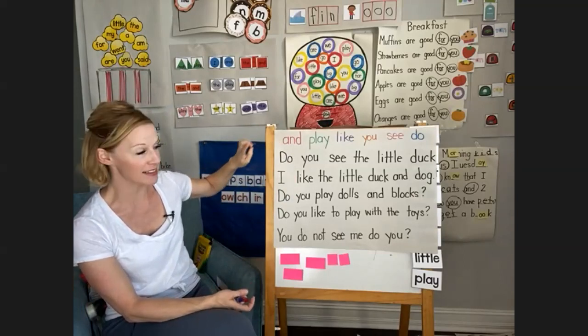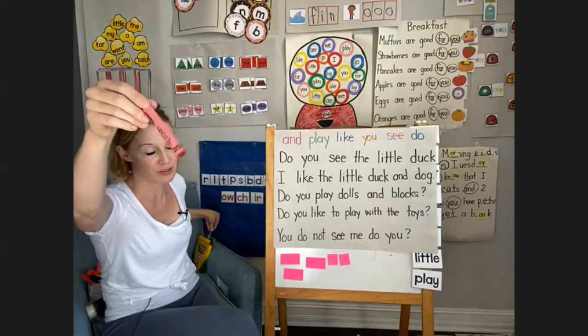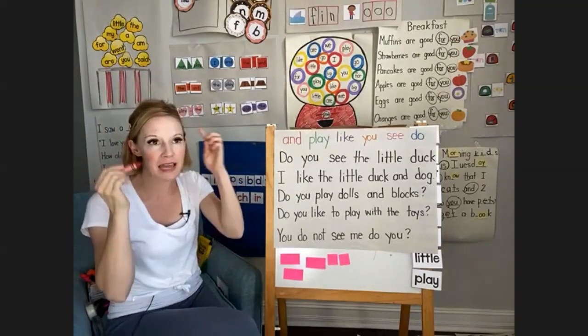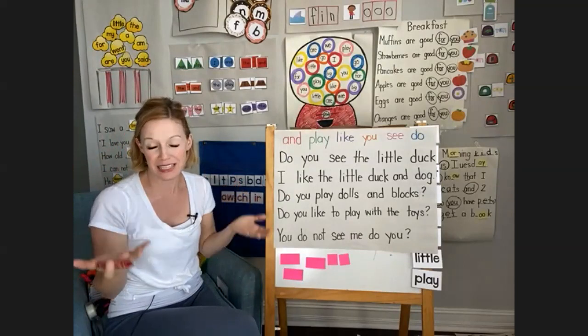So this is A-N-D, and. My kids, we like to use crayons. Look, I got the big ones. They're so cool. Because I really like to color them in, because then my brain knows that when it sees a red word, it's going to be the word and.